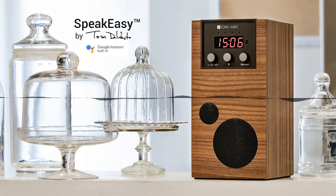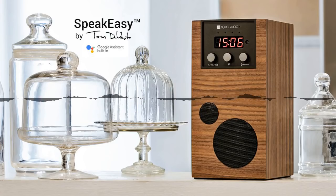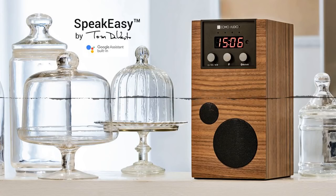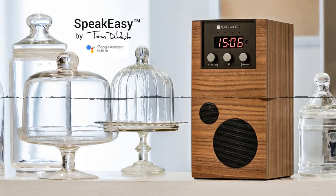Although SpeakEasy, as a single speaker, will fill a room with music, the ability to add a second speaker so that you have a really wide stage makes this rather unique, and the built-in 30-watt amplifier in SpeakEasy allows you to do that by simply plugging in the speaker.